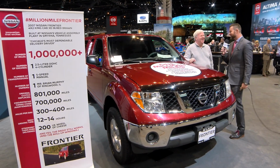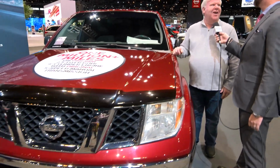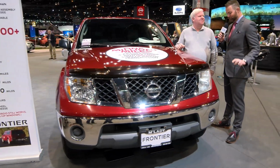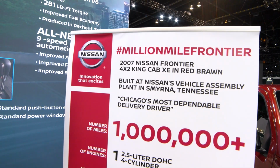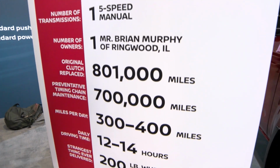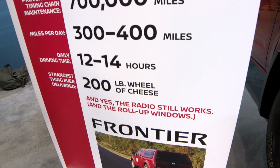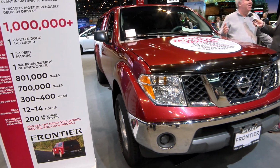All right, partner, this, from what I understand, is your vehicle and you're the owner. I am the owner. I bought it brand new in 2007. It still has the original engine and original transmission. I drive it all day, every day. I work for a delivery service, and it's been great. And so you are the original owner. You bought this thing. How in the world did you get 1 million miles on it? Well, like I say, I drive it all day, every day for work, and it's been unbelievably durable, and just work every day, and all of a sudden here we are at 1 million miles.